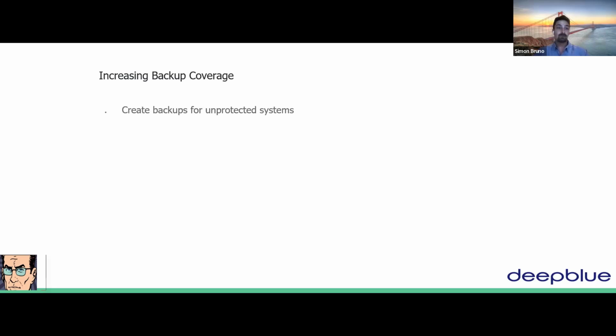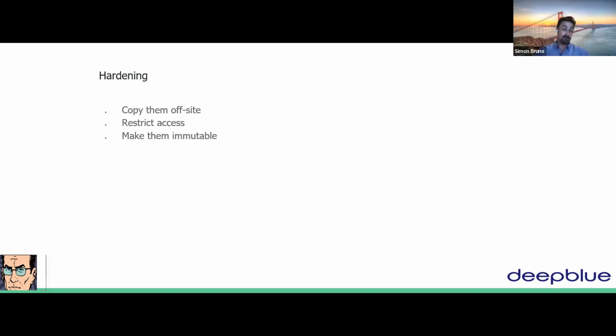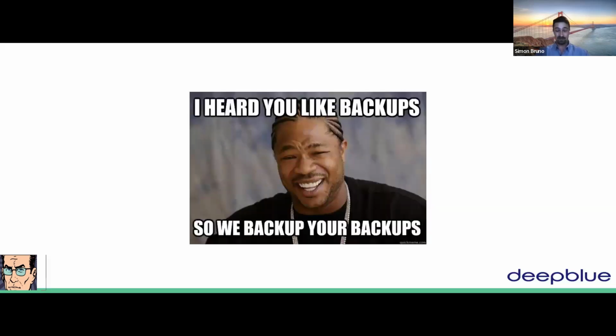Next thing you should do is increase the coverage of your backups. If you created your inventory and you see that you do not have enough backups, first things first, create them. And then you should be dealing with hardening of your backups. You can move them off-site, you can restrict access to them, and you can make them immutable. Immutability and hardening can basically be summed up as this: you're making backups for your backups. You want to make sure completely that you have something to fall back on.